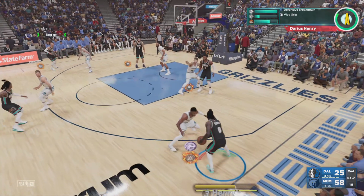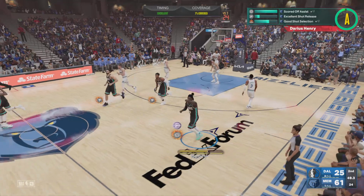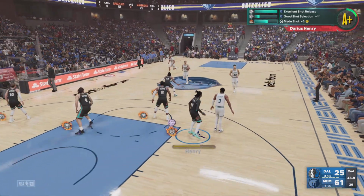To the right side. Takes a 3. Good. And the nice assist from Morant. Morant's got 10 assists here tonight. So active.